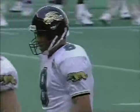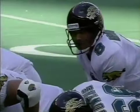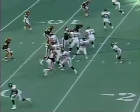You know, that was only the second penalty of the day for Jacksonville. I mean, they played well, and one mistake was on special teams. That's right. That was a big one, though. It was a big one, the holding call.